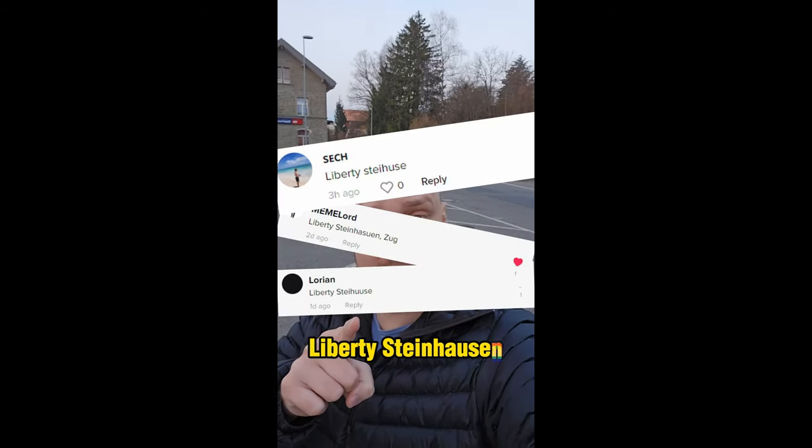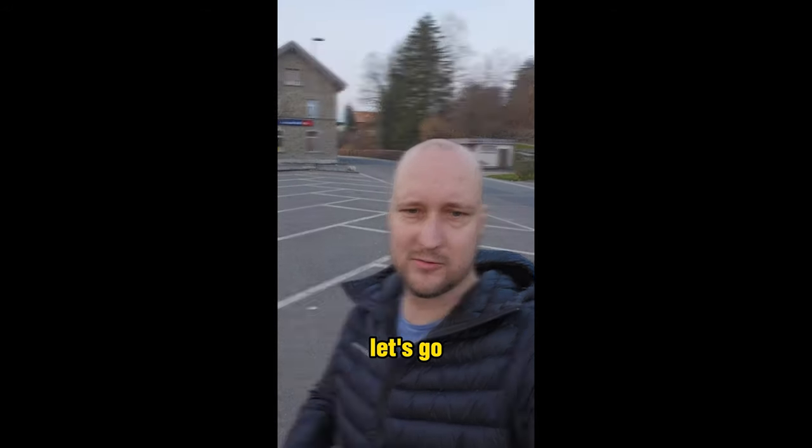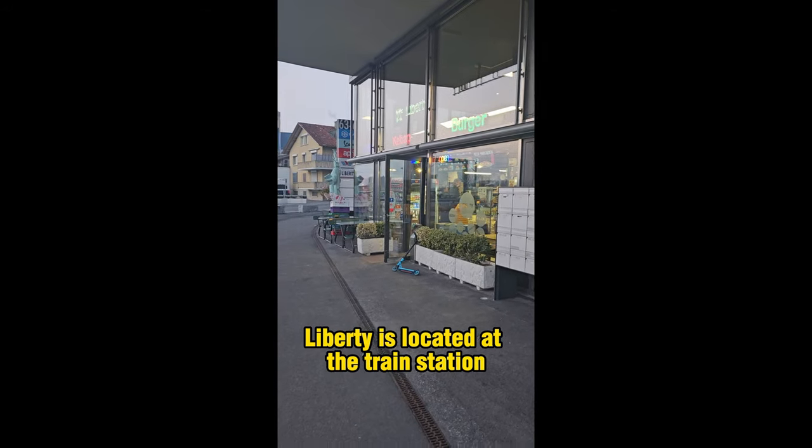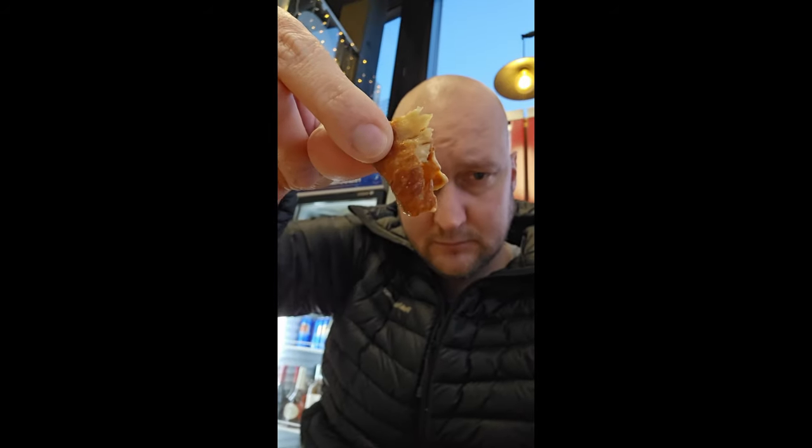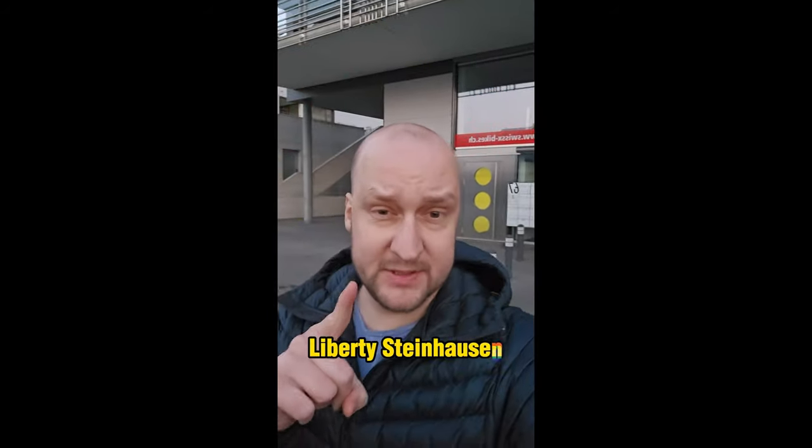You guys said Liberty Steinhausen. We are here. Let's go. Liberty is located at the train station. This is how it looks from the inside. Here is the kebab. Meat test. And the whole thing. Liberty Steinhausen.